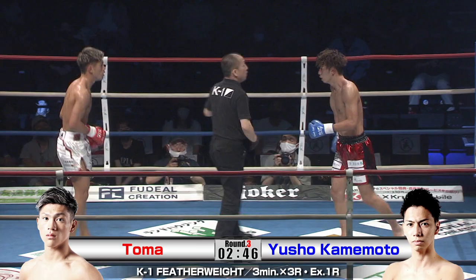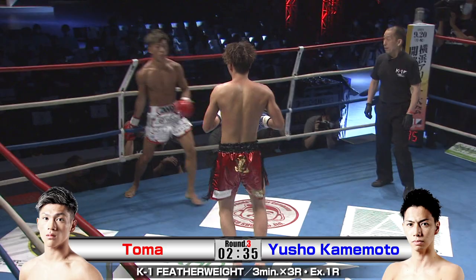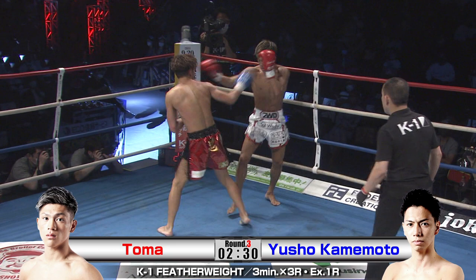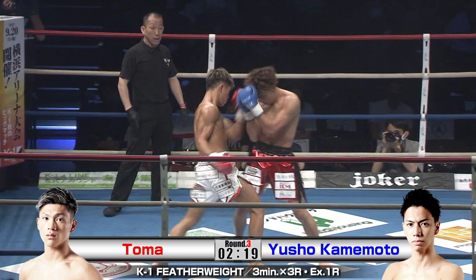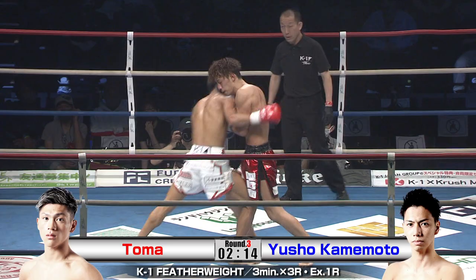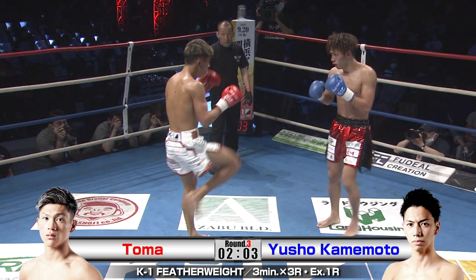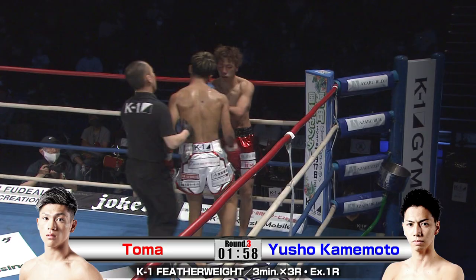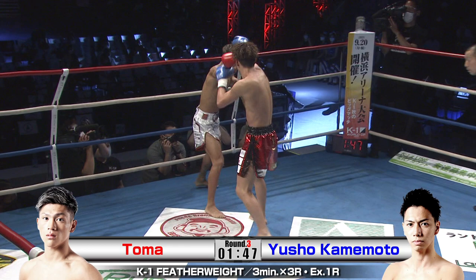Oh, these guys want to fight. Man, I like this fight. It's really entertaining. They're switching up so much actually. Nice box right there. Oh man, so focused, both of them. Oh, that almost looked like an elbow. Kamemoto there.